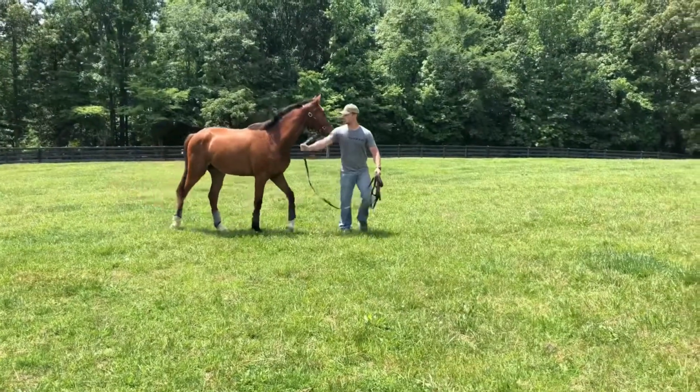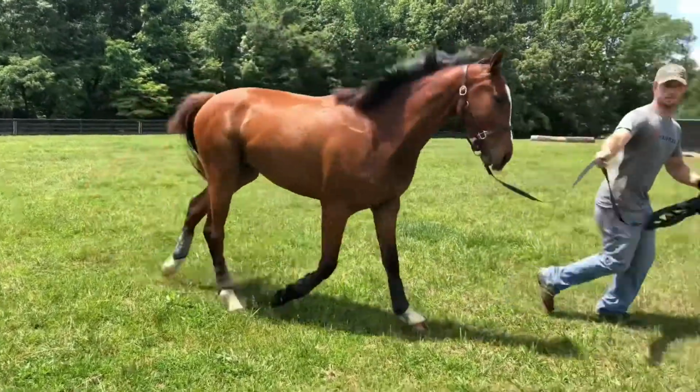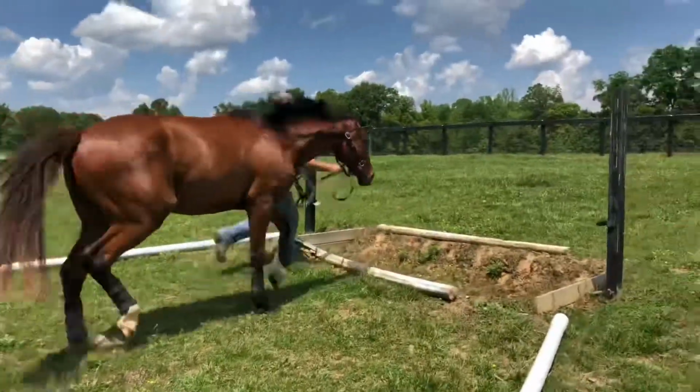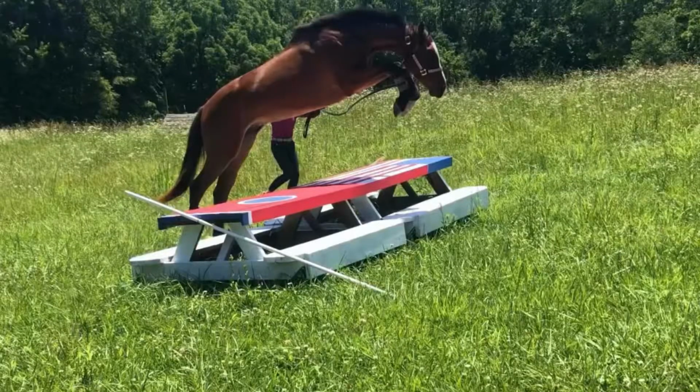And I always use a lunge line when I'm doing this stuff so that if he gets a little exuberant and actually jumps and canters, I can allow him to go forward. As you can see here, I never want to penalize them for going forward. I also lunged him over some actual cross-country fences that we have on the property, and he really enjoyed that, as you can see here.